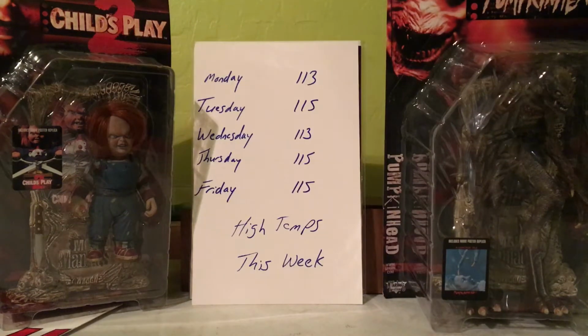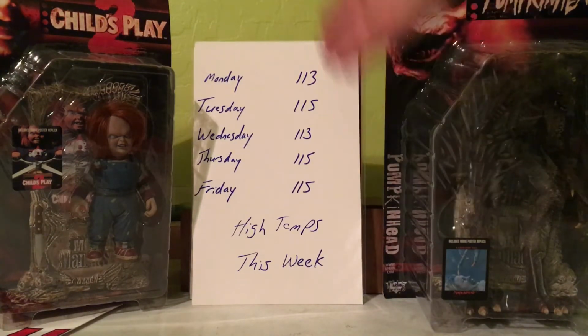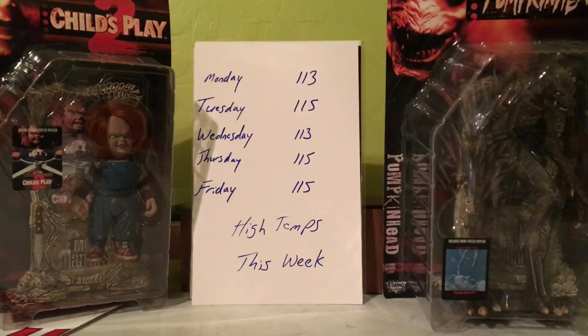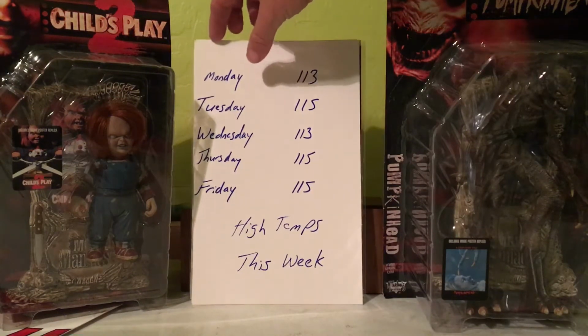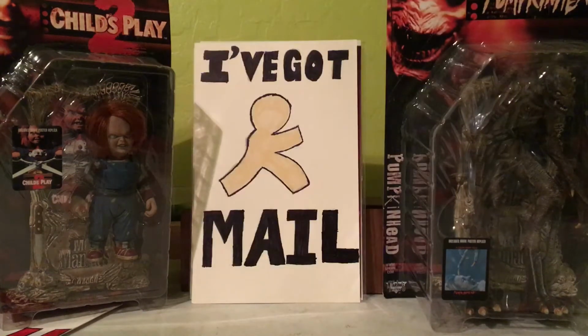So, despite this, I guarantee you the comics here are still hotter. I don't know what I guarantee it with, but I guarantee it. All right, what I've got for you are 2 weeks worth of new books. I've got a scorching hot mail call, and I've got the return of hot books.